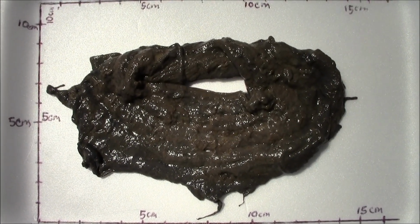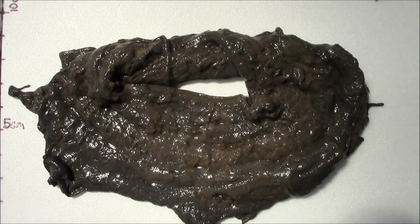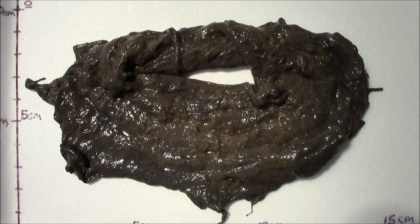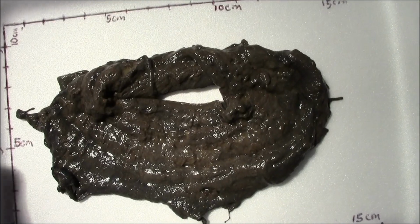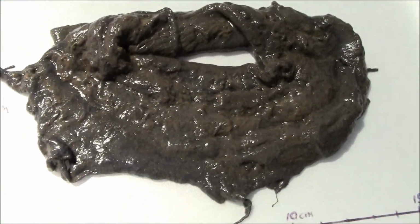Hello, Derek Jones back here, February 12th, 2015, with another specimen of Nova Scotia deep sea black blob. Probably from 250 to 500 meters deep or more. I don't have a clue what they are.